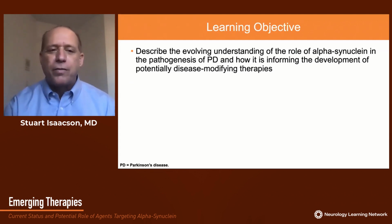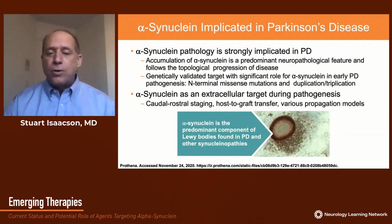Our learning objective is to describe the evolving understanding of the role of alpha-synuclein in the pathogenesis of Parkinson's disease and how it is informing the development of potentially disease-modifying therapies. Alpha-synuclein has been implicated in Parkinson's disease in a number of different ways. Lewy bodies are the pathological hallmark of Parkinson's disease, and the alpha-synuclein protein is a major component of Lewy bodies.